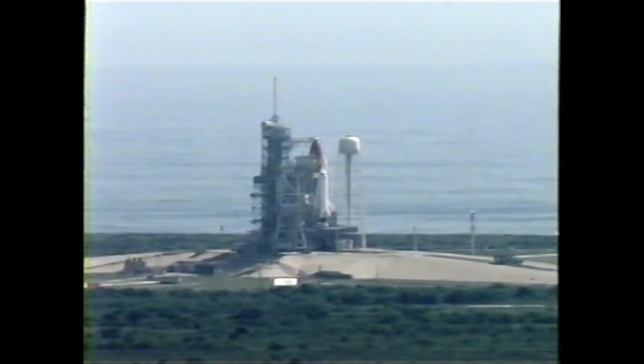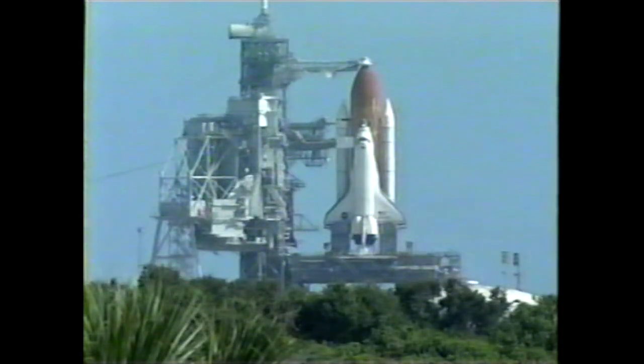The living space aboard Discovery is relatively roomy and comfortable compared to the earlier manned spacecraft. The two floors in the pressurized cabin together provide 2,325 cubic feet of living space.